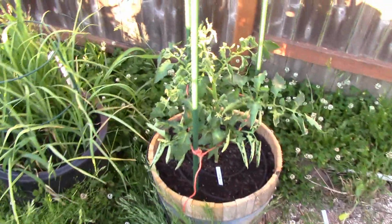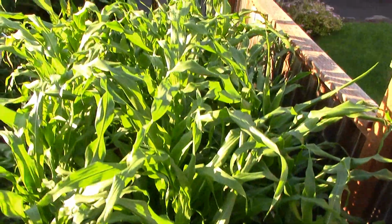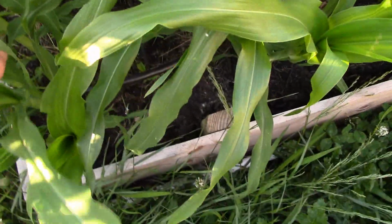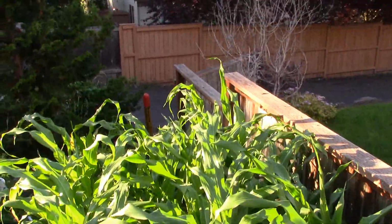Rutger tomatoes in all the buckets. We got another Big Mama tomato here on this 3-pole cage. More garlic, getting pretty big. Looking really nice. Should be some good garlic off that. Here's the jungle of corn. This is black Aztec corn, and it's doing really well. Really happy with this. So we're going to get some good crop off of this, hopefully.